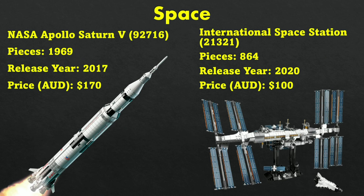Now, the next line of sets we have here is the space theme. The first one we have is an Ideas set, and this was the NASA Apollo Saturn V, set 92716. Now, this one comes with 1,969 pieces, was released in 2017, and has a price of $170.